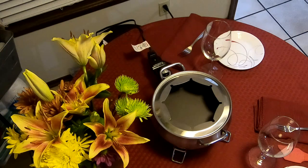So this is the way I have the table set up. You can set it up how you want, make it prettier or less pretty. I feel pretty good on the point scale with Robert right now, so this is about as fancy as I'm gonna get tonight. At this point, you're about ready to make this fondue.